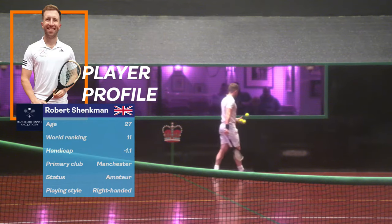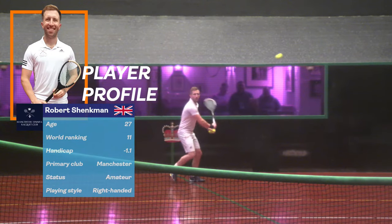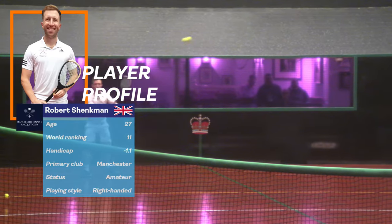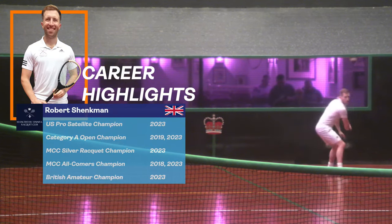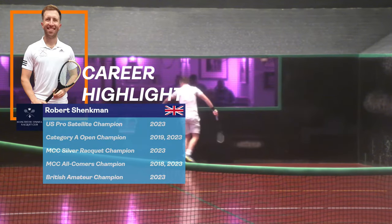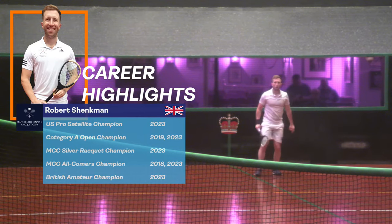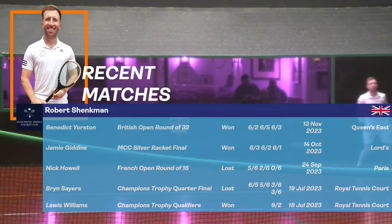So we'll start having a little look at the players. Rob Shenkman is the only unseeded player who made it through to the quarterfinals. This is his first quarterfinal at the British Open. He's very, very excited, very keen to finish off what's been a very impressive year for him. He has very much used this year as a way of propelling himself up the rankings and towards, but possibly not quite into, the world's top 10. However, it probably is only a matter of time before he gets to that point.